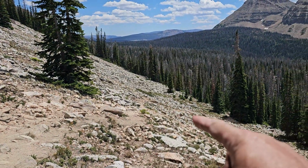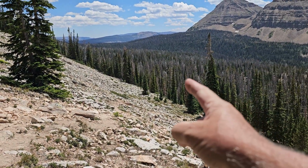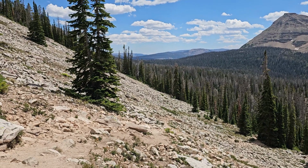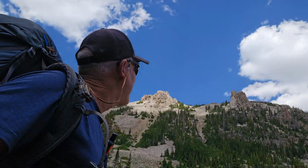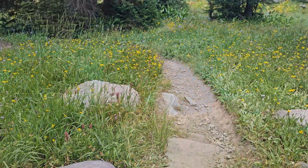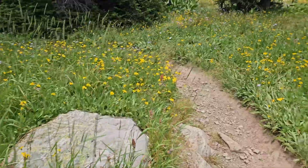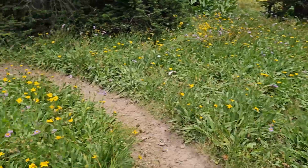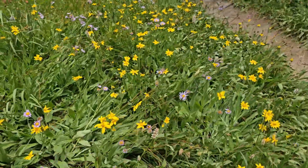All right, so there it is. I got to go down this trail down into the bottom there, then hike up that river drainage up to past Lake Trailhead. Nice. And the trail's littered with flowers. Wildflowers everywhere. Pretty.